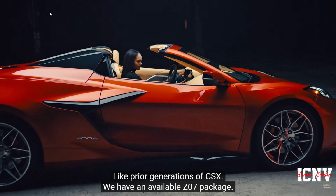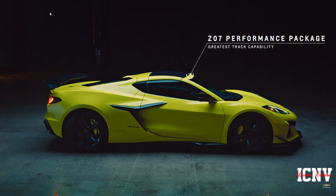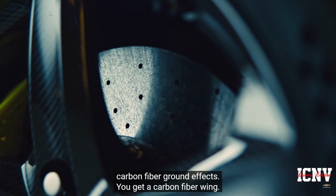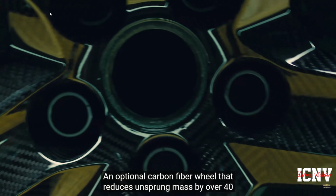Like prior generations of Z06, we have an available Z07 package. That's for the truly committed track person. You check the box for a Z07, you're getting ceramic brakes, carbon fiber ground effects, and a carbon fiber wing. An optional carbon fiber wheel reduces unsprung mass by over 40 pounds.